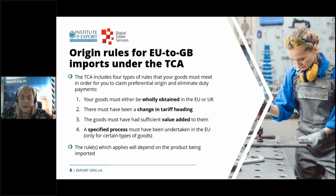We'll go through these in more detail, but put simply, goods are wholly obtained if they are exclusively produced in a country that's covered by the trade agreement without incorporating materials from any other country. The second rule is change in tariff classification or commodity code, and that means that your final product cannot have the same commodity code as any of the materials from third countries other than the EU or the UK.